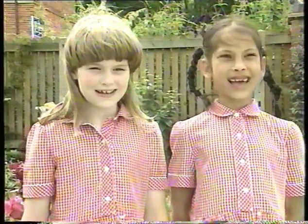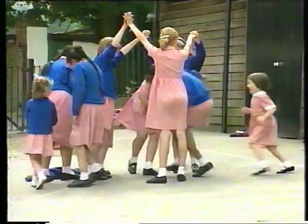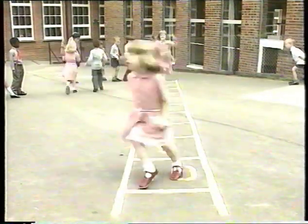Ten little sausages sizzling in the pan. If one went pop and the other went bang, there'd be nine little sausages sizzling in the pan. 1, 2, 3, 4, 5, 6, 7, 8, 9, 10.